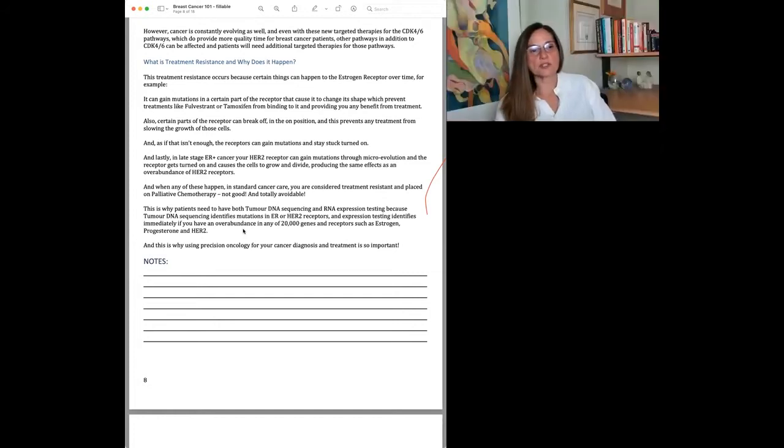Can I interrupt you here? If there is a mutation in one of those genes, that's why I'm going to have that overabundance of those receptors, or that's why things aren't going to bind properly. That ligand you were talking about with that cell surface receptor, is that how those mutations work?